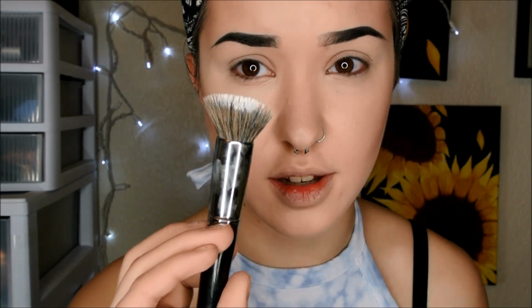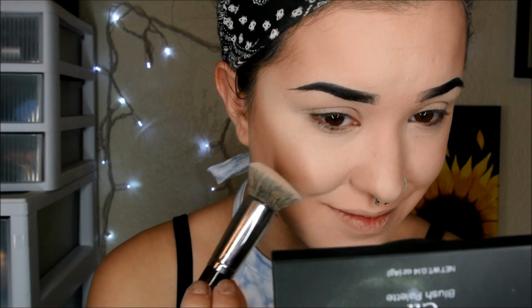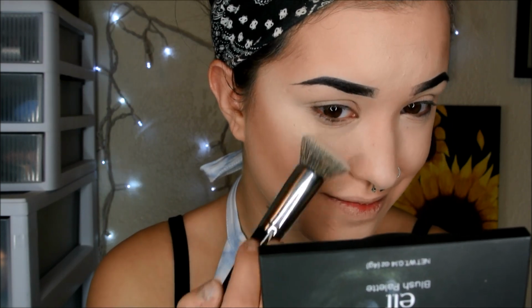Okay, and then there is an actual shimmery highlight in this palette, so I'm going to try using that because we're experimenting today. I'm going to use my Sigma F86 brush for this, I think. No, I'm not going to use that brush. That brush is way too chunky. I'm just going to use the same E7 brush, and I'm going to take the end and kind of drag it in there. Pick up some of the shimmery shade. It really didn't do much. It added a little bit of something. Didn't really do much, to be honest.